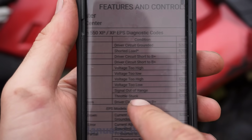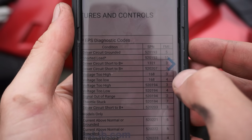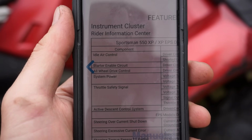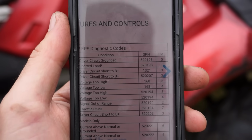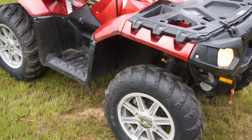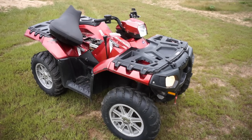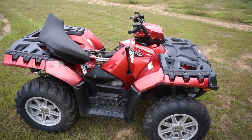So here are the codes. We've got 520194, and then the FMI is 3. So it says voltage too high in the throttle safety signal. That's interesting. So we're gonna let the battery drain for a bit and see if that fixes our problem. Got the lights on right now. We'll let that drain out because the battery was dying when it was running good.